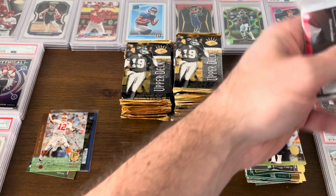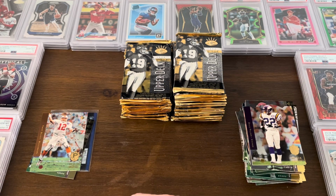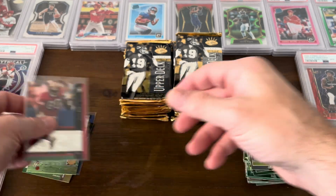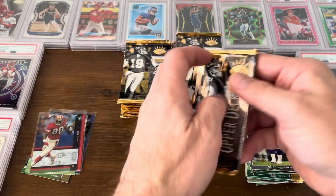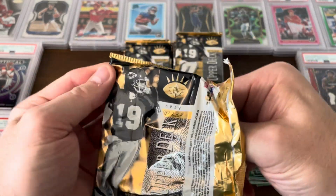All right, so far, no Marshall Faulks. And we haven't gotten any of the sort of rarer record breaker cards, but the inserts we have gotten haven't been bad. So I'll take it so far. Let's see if we can keep it up.